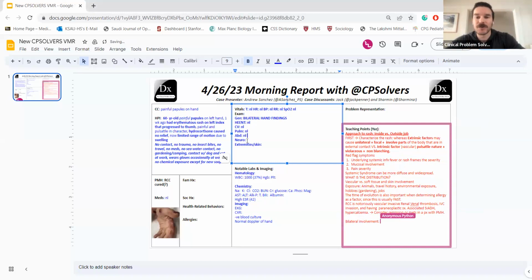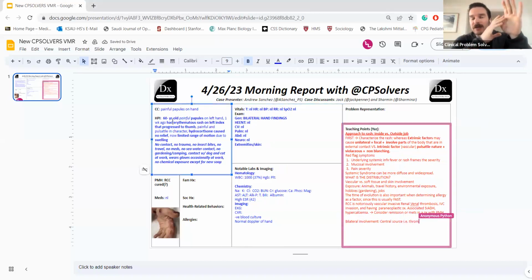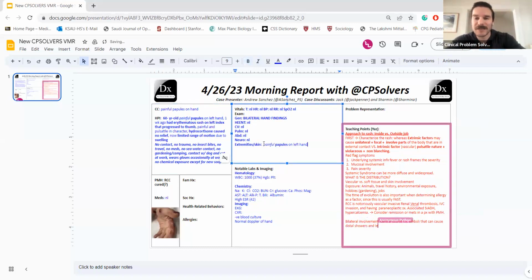emboli that is leading to distal showering of blood clots that could be causing vascular obstruction and occlusion of vessels that could be leading to some cutaneous ischemia that we see here, right? Looking at some of the features of the rash on both hands, there's a duskiness to the surface of the skin that looks like there's some necrosis, and also the fact that there is this sort of palpability to it, right?